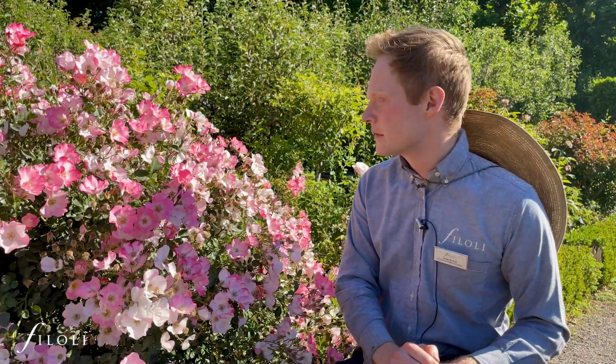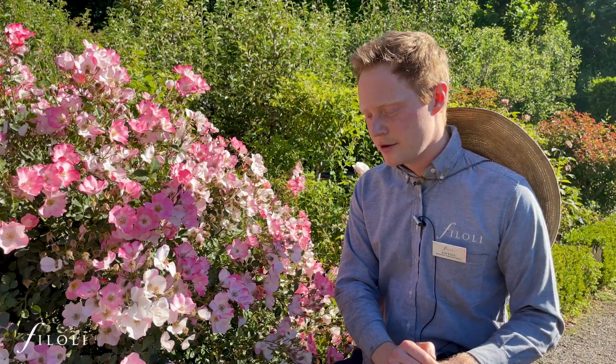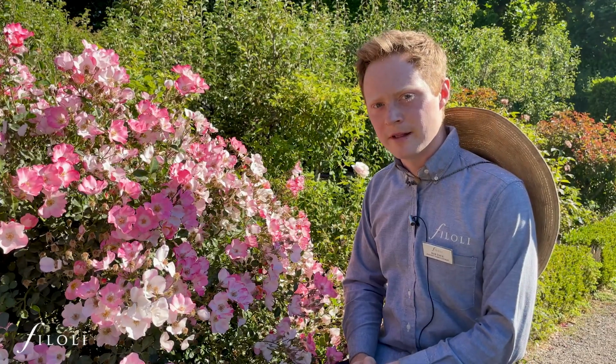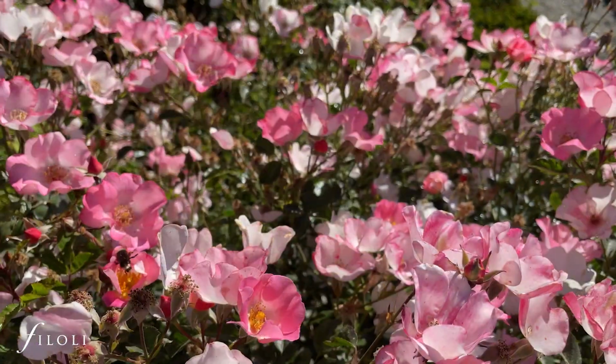So here we have a shrub rose. It's called the Carefree Delight. Now shrub roses tend to be smaller in stature, but they also have more prolific flowers than hybrid teas and Grandifloras.